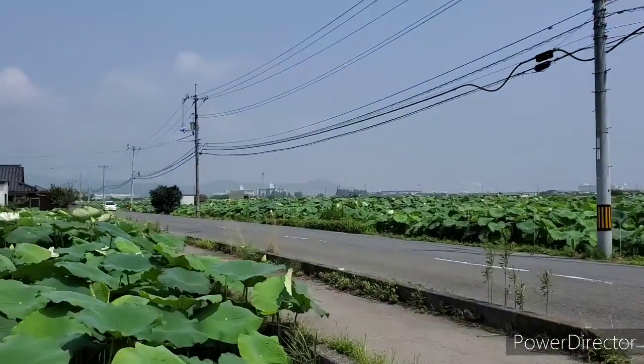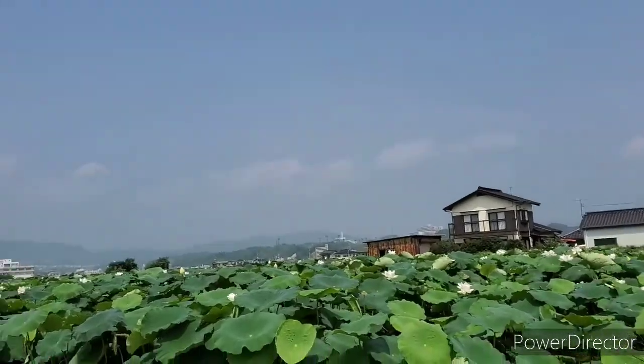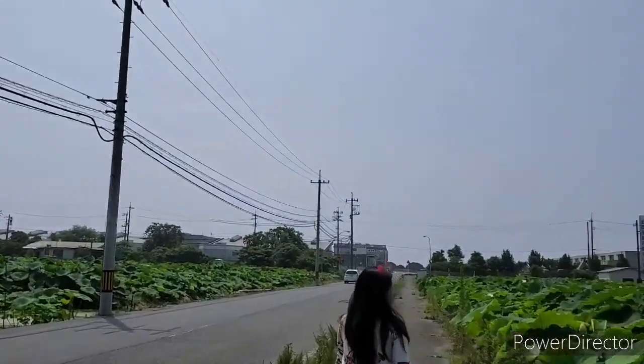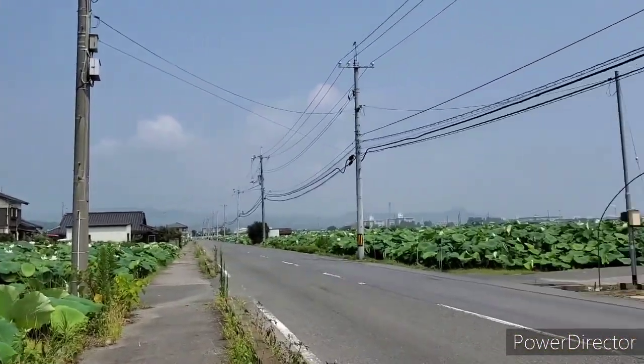So, we are leaving. And if you take a drive around this area, you'll really see how big the fields are. And how much space they actually take. Like, they take a lot of space. You see some greenhouses over here. I think that's what they're called. And then that's to the city. And that's the base.